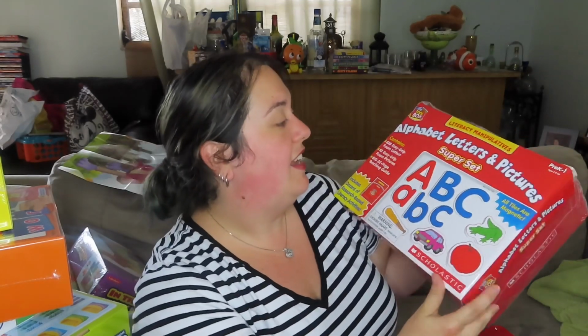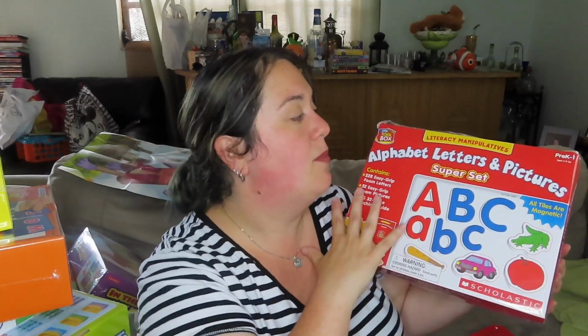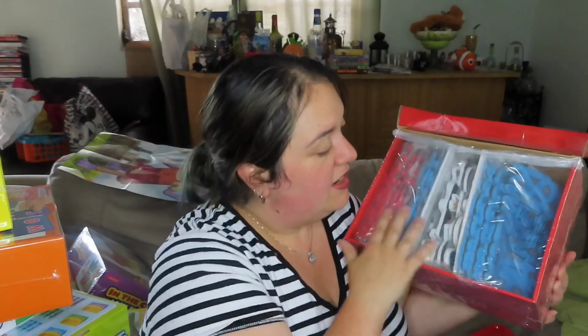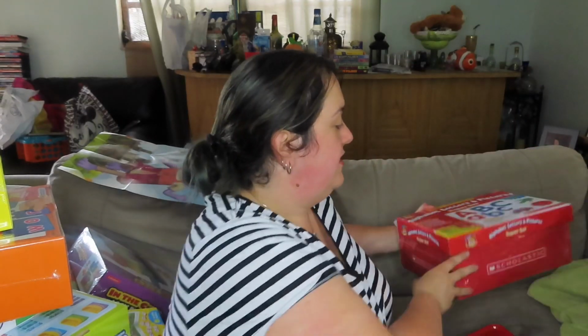This big guy here is kind of cementing a lot of the other stuff we're already doing, but it's more open-ended, so we can do a little bit more with it. This is just letters and pictures, and they're all magnets. So the idea again is that you might take the magnet and say car, that's a car, how do you spell car? And you'd use these letters to do that. It's got a teaching guide here, which I haven't opened yet because we haven't really gotten into this. But that's one of the things that we're planning to use in this upcoming school year.